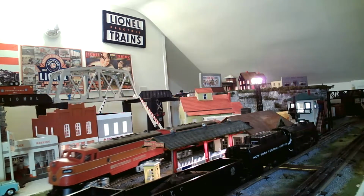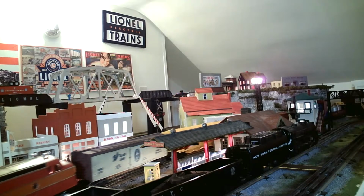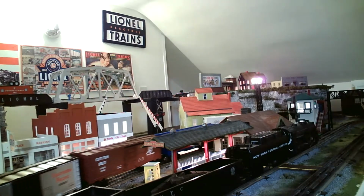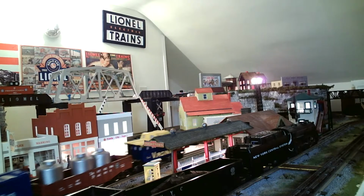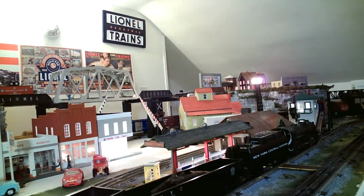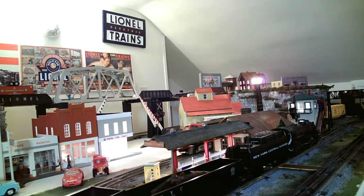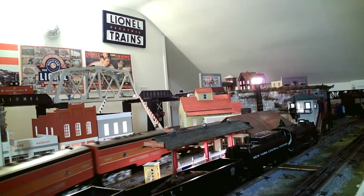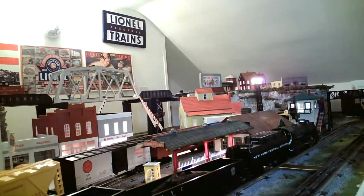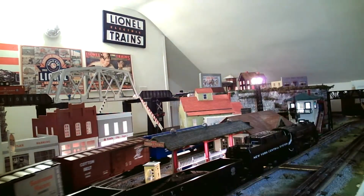I was gonna say, you might like the train I'm running on this second track there. Yeah, that's what I do a lot of the time. I'm running this Southern Pacific. What is the number on the 080? 560. Let me go check. Let's see. Yeah, it's 561.